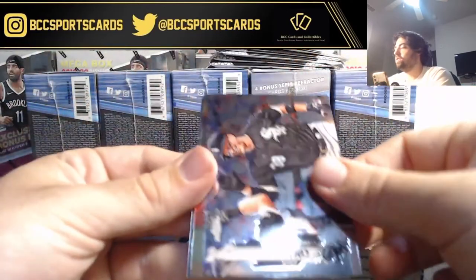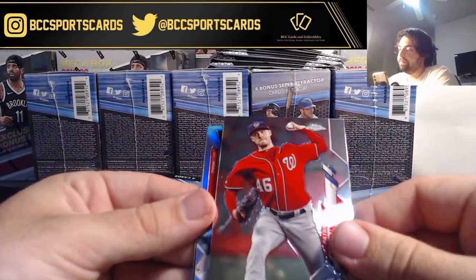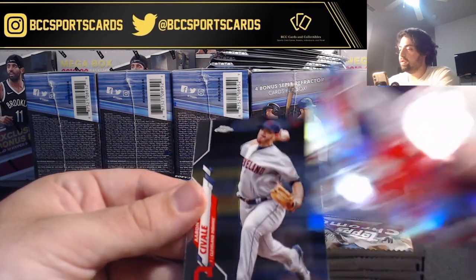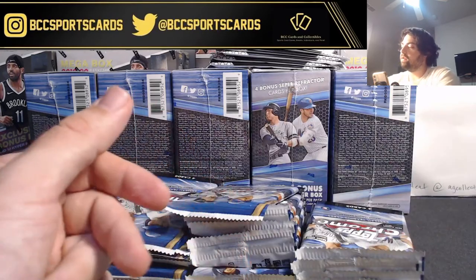Zach Collins. Patrick Corbin. Got an Ohtani refractor. And a Sabal rookie.